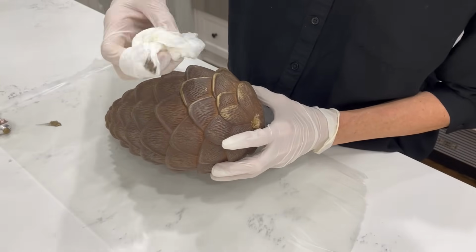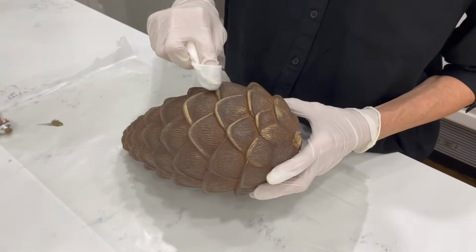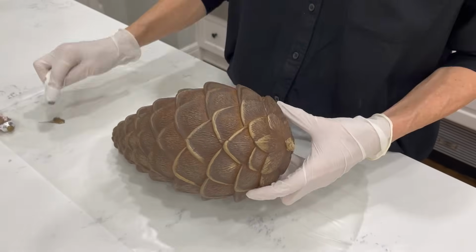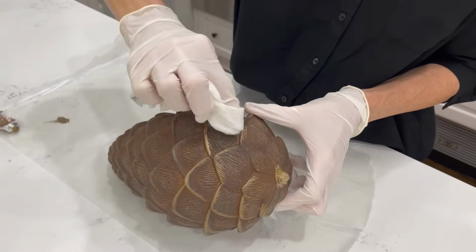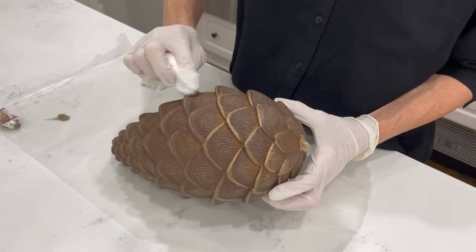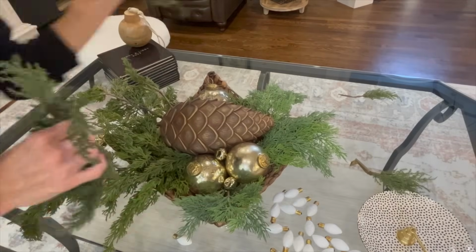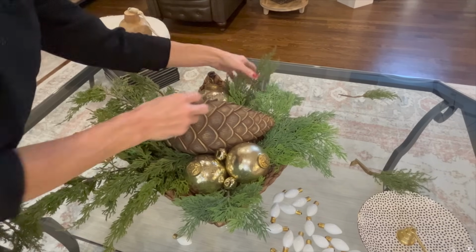I found this pine cone at Savers and I knew that I could make it look much more expensive and high-end than it did at that moment. One quick update and it became the focal point of a really beautiful centerpiece. I ended up not using the white bulbs because they kind of took on the look of Easter eggs, which is a totally different holiday.